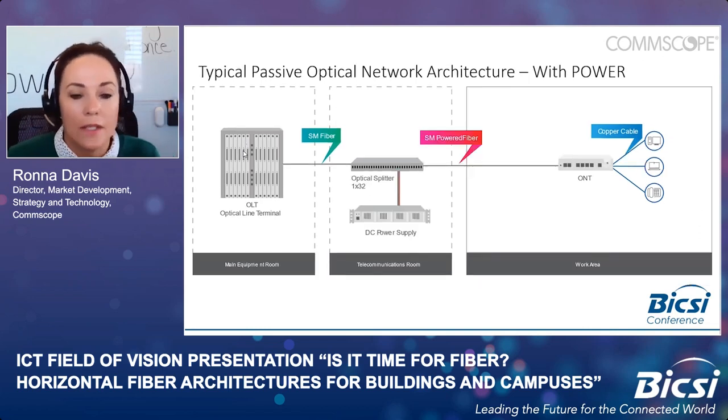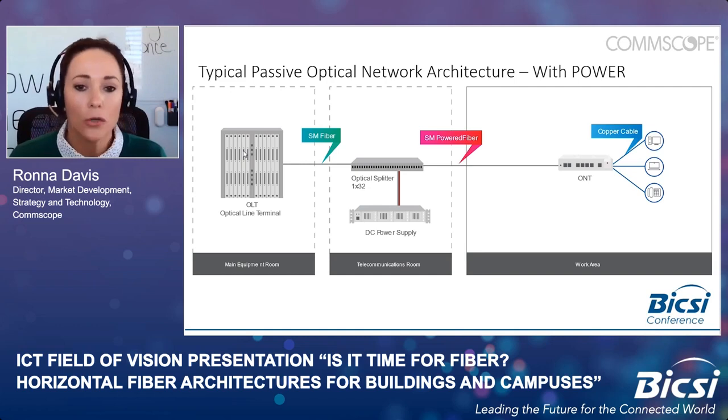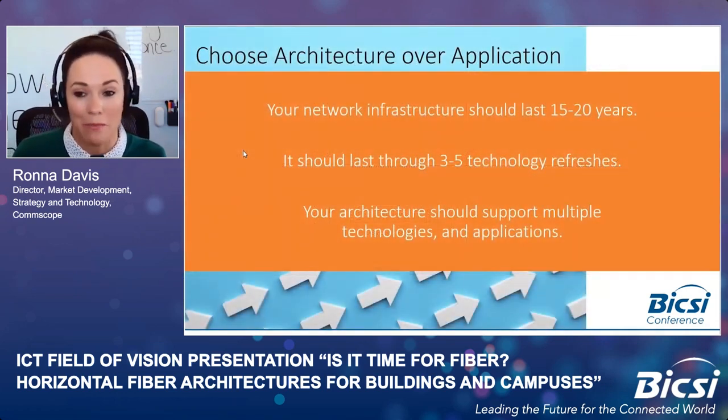Okay, now let's get to our recommendations. CommScope has been around for some time, and we've seen many technologies come and go. Our goal has always been to ensure that the infrastructure we recommend to our clients will last well beyond the current technologies or applications. Building infrastructure is meant to be there through 3 to 5 technology refreshes, and it should last 15 to 20 years minimum.